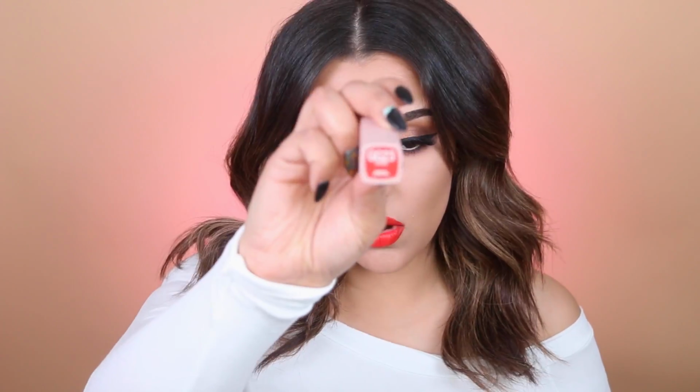So you guys, this is what Austin looks like on my lips. I thought I was gonna love it. It's a really bright orange red, but I feel like it's too bright for this look, so I'm gonna tone it down a little bit. The next one is called Care. At least I think that's how you say it.